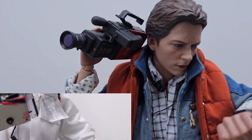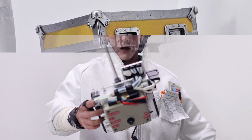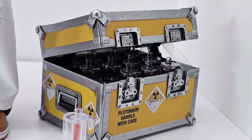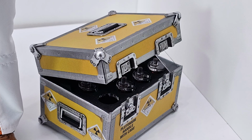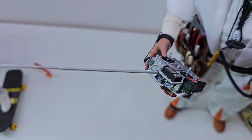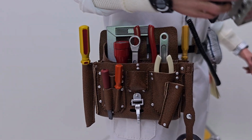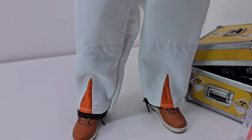And to be honest, I absolutely love this figure, while I don't think that the likeness to Marty McFly is 100%. Now, this figure pissed a lot of people off because everybody wants a good Doc Brown, right? And this has a lot of potential. The cardboard plutonium case, not a deal breaker for me, even though I know it really upset people at the time. All the tools this guy comes with in his belt, though, are insane.